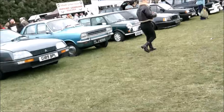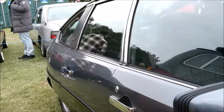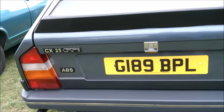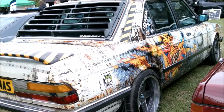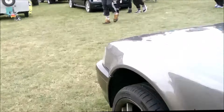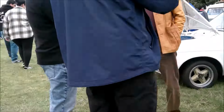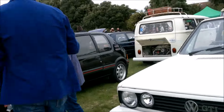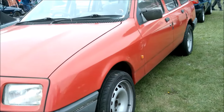Metro there. A Citroen and a G-Reg. So come down the GTI. CX25 GTI. ABS. Oh, we're going to that BMW there. Rock, rock and golf. The old Ford Sierra. The base edition.